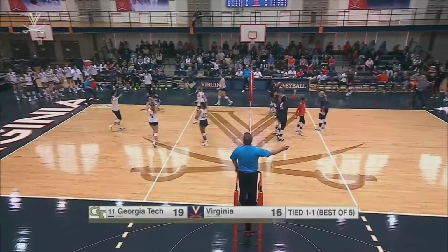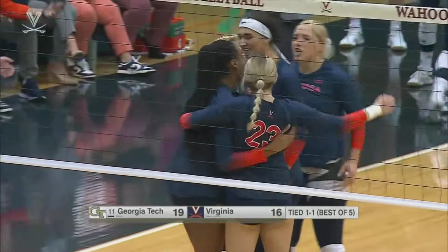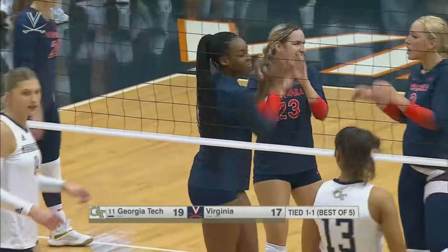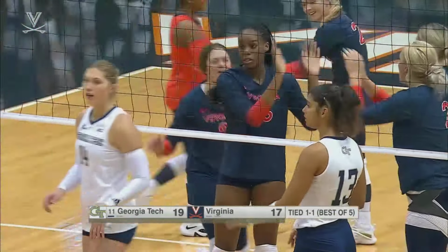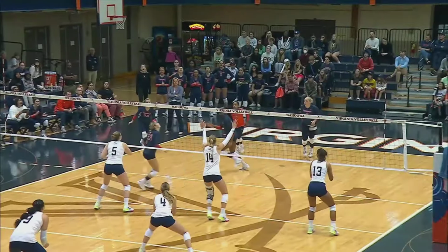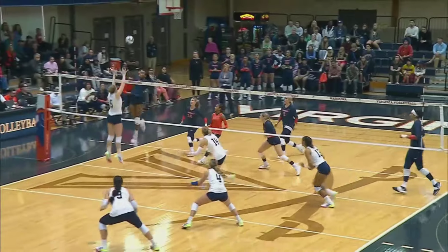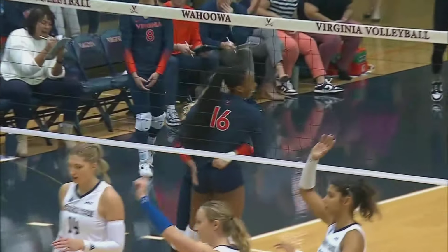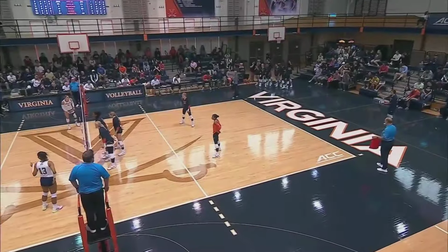Jan threads it through, but an attacking error, and Georgia Tech looks to be awarded the point. We'll see whether or not that is the call. Another swing shot, and it looks like they did get the tip from Bertolino at the net, and Virginia will get the point.